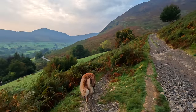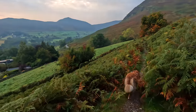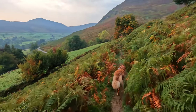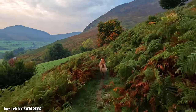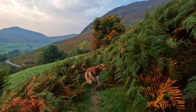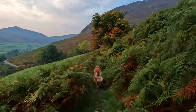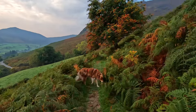Just as you get up the path near Stonycroft, which I just showed you, there's a path that veers off to the left and starts dropping back down in the direction of Rowling End. You need to take that path. If you miss this path and carry on upwards, you're going to end up on the wrong side of the valley and you won't get to Rowling End.